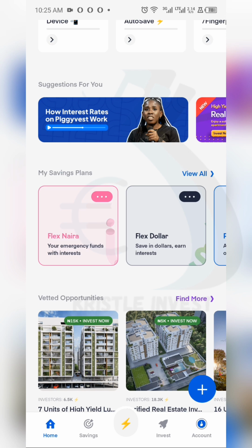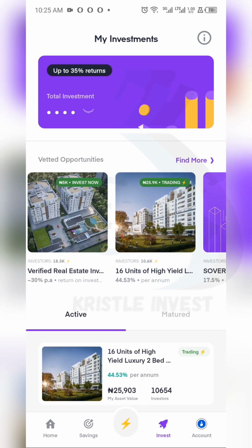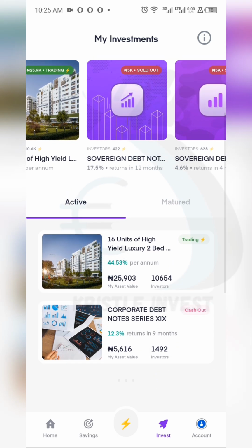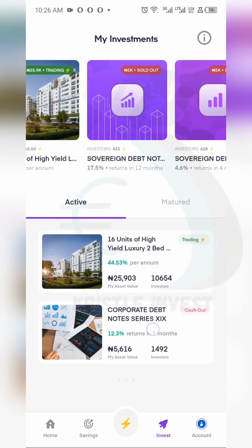So this is the Piggyvest app and it helps you to save and invest. You can invest in corporate bonds, real estate, and sovereign bonds. Here you can see I already have a real estate investment that is going to pay me 44% per annum, and another investment that is paying me 12% in 9 months. I invested just 5,000 naira because the minimum you can start investing with is 5,000 naira. And this circle saying cash out is telling us that it's time to cash out our money.